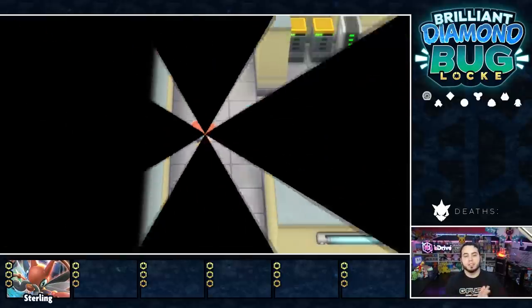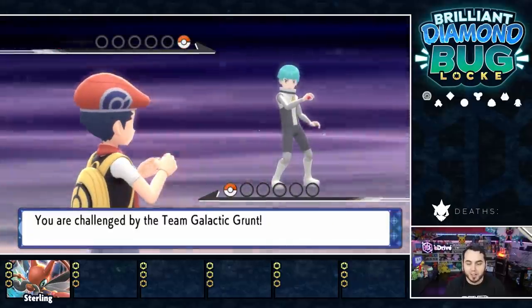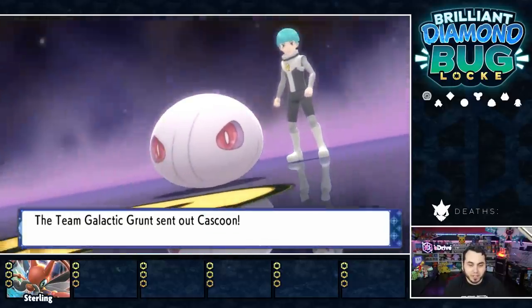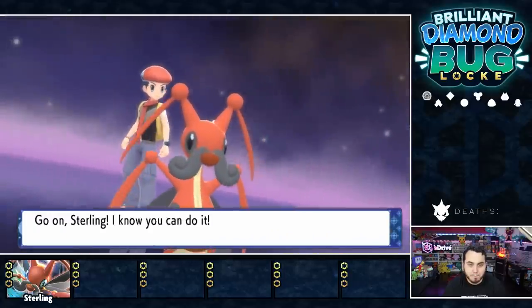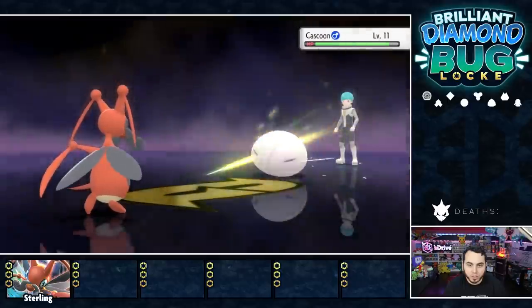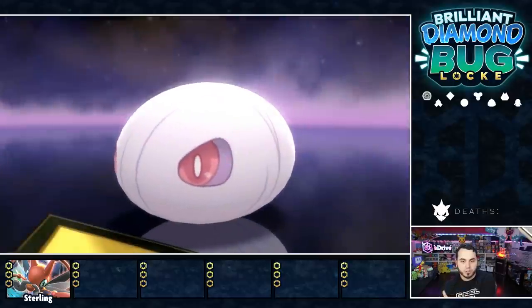All right. Time to throw down against some Team Galactic grunts in our Kricketot solo run. Who would have thought? And a Cascoon. Oh, this should be very easy for us. Very, very easy. It is a poison type, though, so it does resist all of our attacks. But we should be okay to just go for Fury Cutters a bunch of times and eventually knock it out. Oh, no, he's not poison type until he evolves into Dustox. Okay, that's fair.